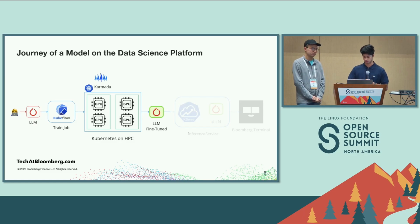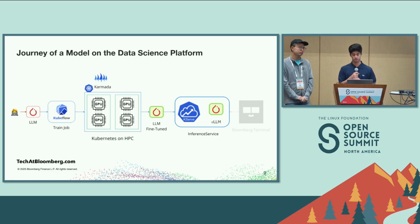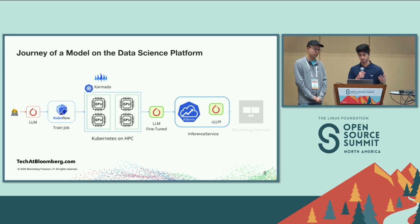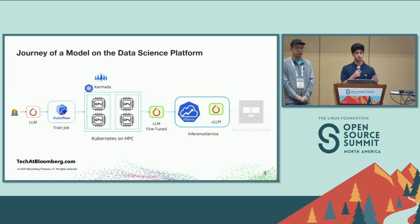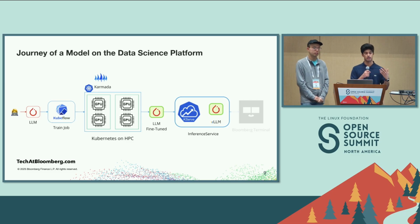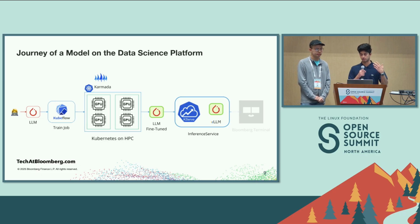So how would you do that? To do this, you would create an inference service. An inference service runs on KServe. It's an open source Kubernetes native inference platform that can use vLLM as its serving engine. And once you have this inference service, you'll have an HTTP endpoint that you can hit to access your LLM and generate tokens out of it. And once this endpoint is ready, it's now ready to get integrated with the Bloomberg terminal.